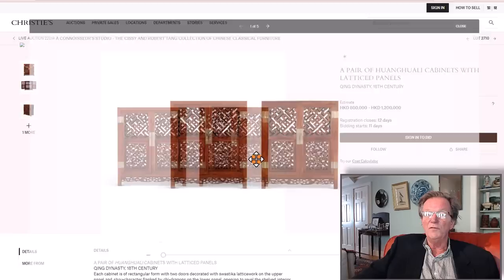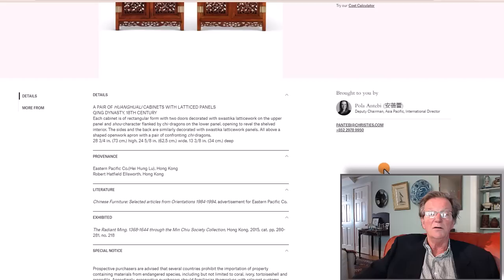And these are estimated relatively much less money, estimated 800,000 to 1.2 million Hong Kong, or you know, $100,000 to $130,000. This beautiful pair of cabinets, and they date these as being Qing, maybe Qianlong or Kangxi period. And these are sort of the later furniture that's in the sale. In their opinion, they are 28 by 24 inches roughly.